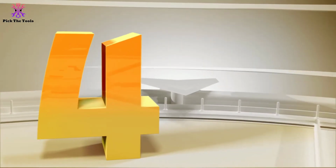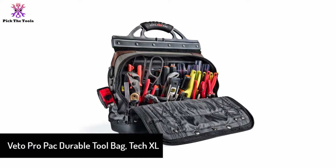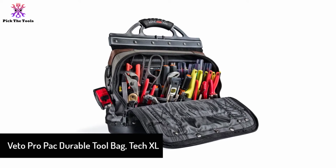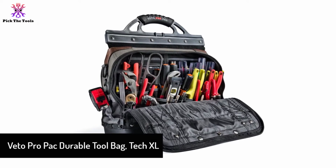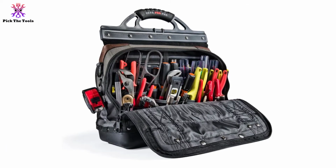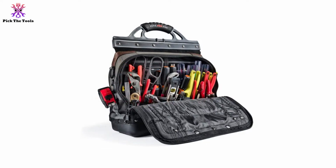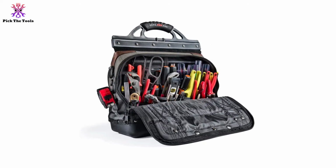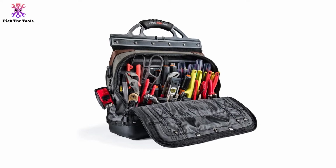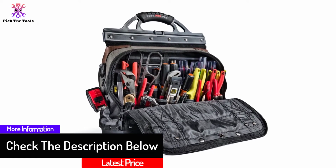Moving on at number 4, we have the Veto Pro Pack Durable Tool Bag, Tech XL. The Pro Pack XXL bag from Veto seemed a bit large to many. This Tech XL bag is smaller sized, yet as effective as the former one. This bag measures 4.75 x 7 by 9.5 inches but has a total of 80 pockets of different sizes. All the tools that are used for regular plumbing are easily placed in it.